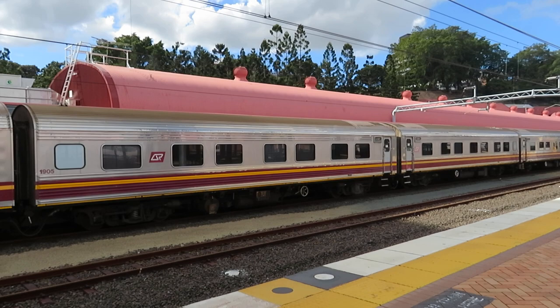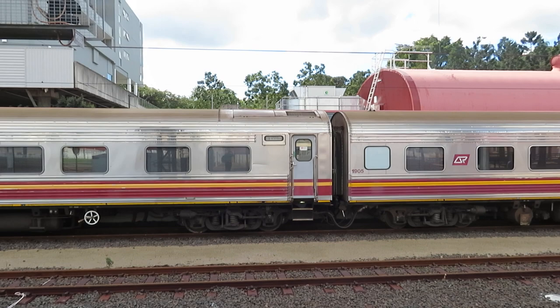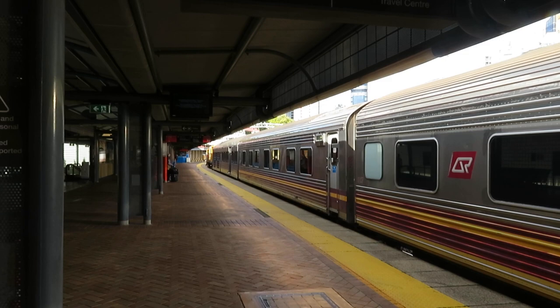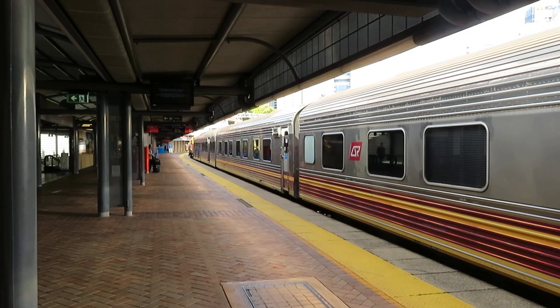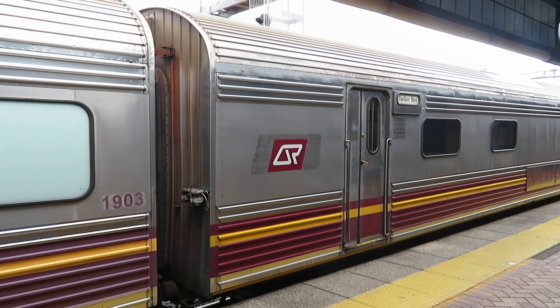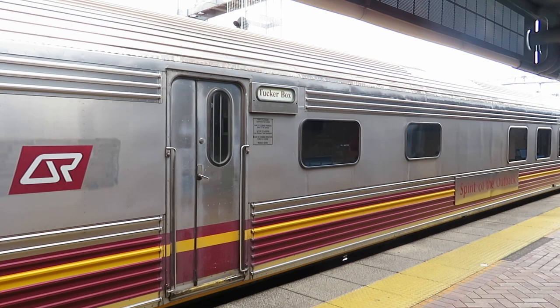Spirit of the Outback sitting over on Platform 10. There they're just moving these cars up a bit. Must have been putting provisions in for the dining car and so on. Car D has just passed, and this is the Tucker Box restaurant coming past. And it won't be going much further.